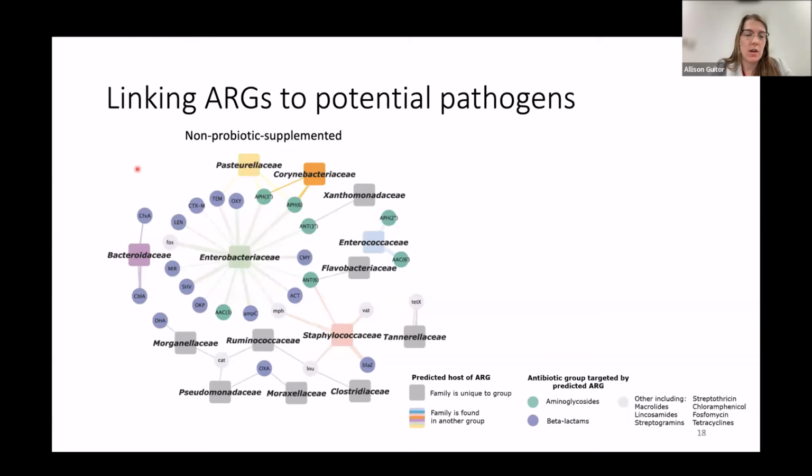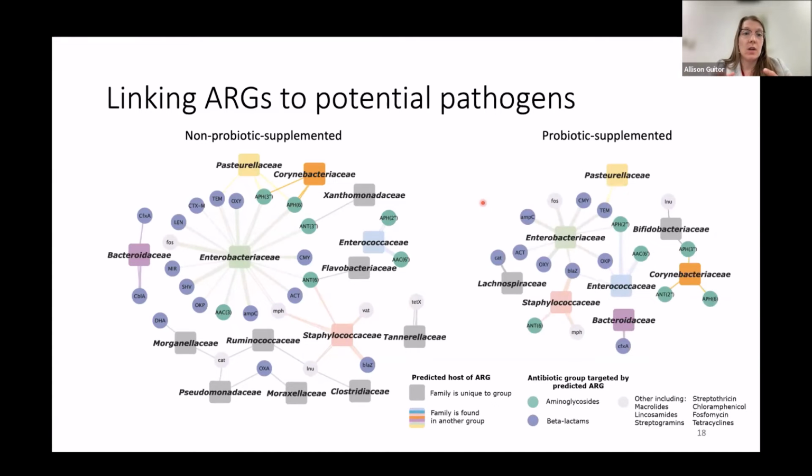And so this is the picture for infants that did not receive probiotics, preterm infants that didn't receive probiotics. And then on the right here, I have the picture for the preterm infants that did receive probiotics. And you can see that there's just much reduced diversity in terms of the resistance genes that we see, but also the bacterial families that we see, really suggesting there is some stark difference between probiotic supplemented infants and non-probiotic supplemented infants. And I just want to zoom in on one interaction here, which is this SHV gene, which is a beta-lactamase. So again, confers resistance to penicillins and first generation cephalosporins, and its interaction with Enterobacteriaceae.